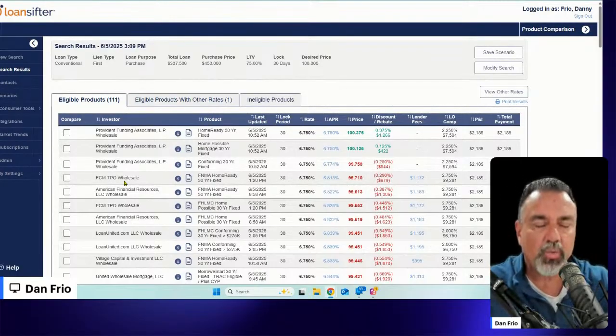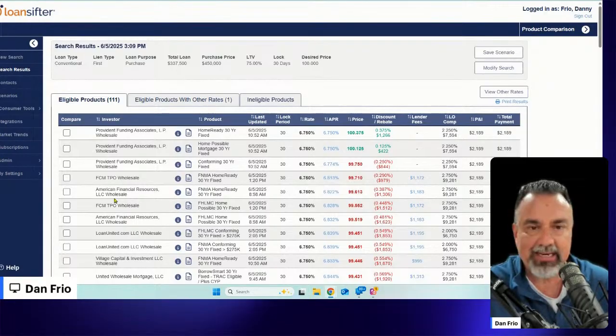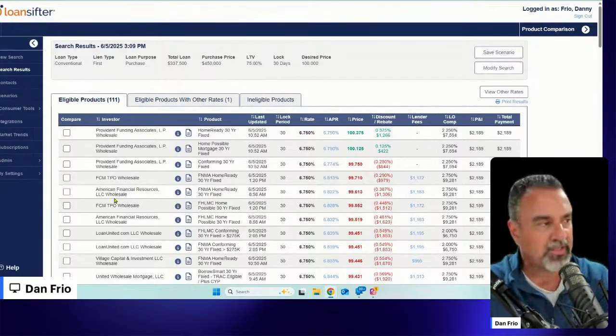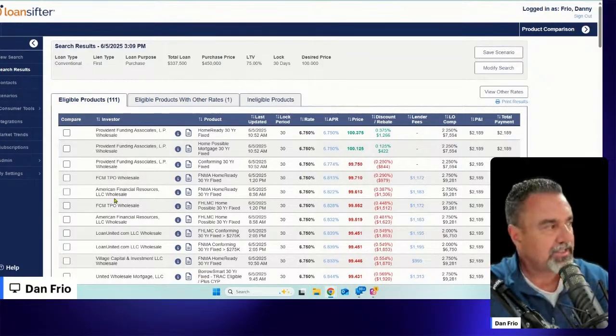So instead of going into one of those systems where they sell your data and then you have to start working with all those other companies, ours is one application, one credit pool, and this is what we're going to do. So let's go through it. Right now, it's saying Provident Funding, and you're going to notice behind every one of these, it's going to say wholesale. And the reason being is you can't get these rates. The only way to get these rates is by going through me, okay? Because we do enough volume with these companies that this is our live pricing. When I talk pricing, I mean interest rates. So let's get over to it.